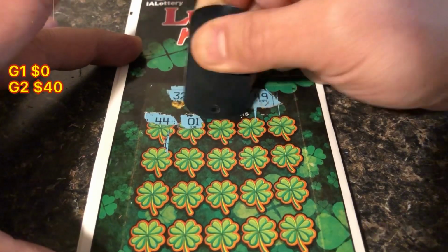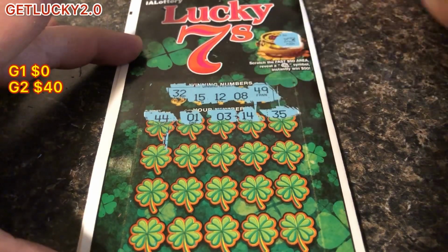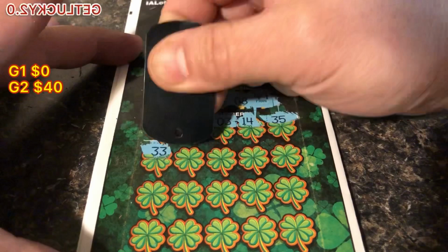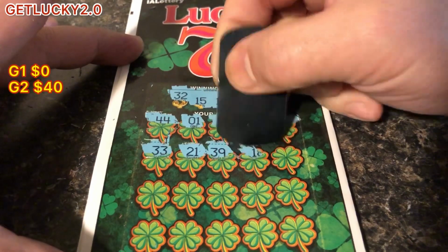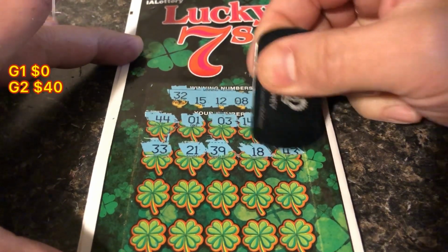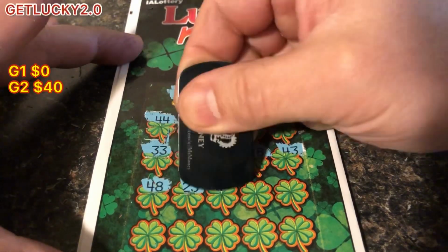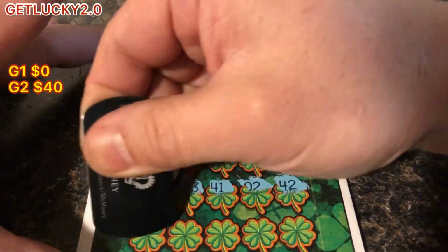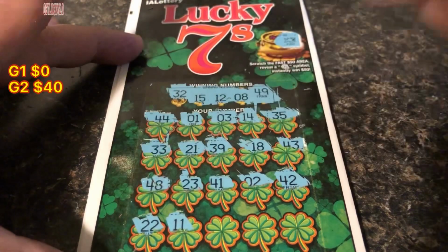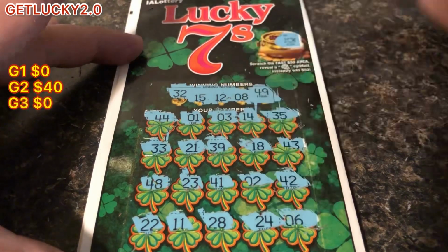44, we got 49, 01, 03, 14, we got that 15 for one off. 35, we got 32, 33, we got 32, 21, we don't have it. 39, we got 49, 18, we got a 15, 43, 48, we got 49 for one off, we don't have that, 41, 2, 42, 22, 11, we got one off of 12, 24, we don't have it, and number 6, so this game is the winner.